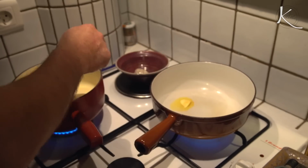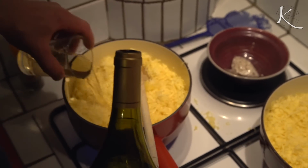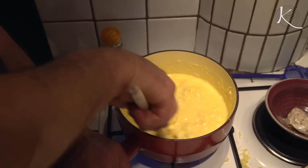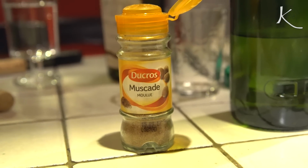He starts his fondue with a bit of butter, then adds grated Comté, and of course, some white from the Jura. As it melts, he adds a bit of mirabelle, plum liqueur, some nutmeg. Well, some people aren't a fan of adding the nutmeg.